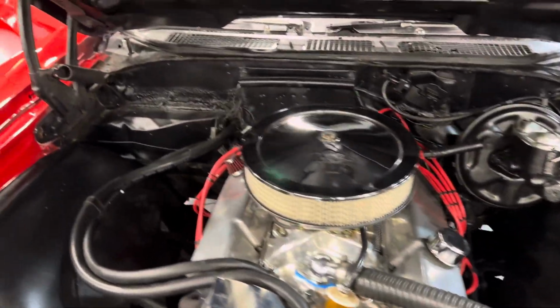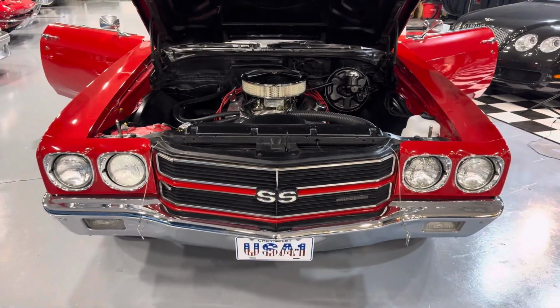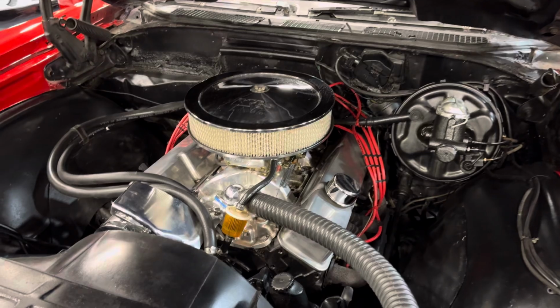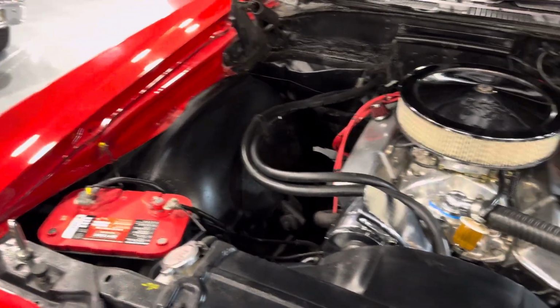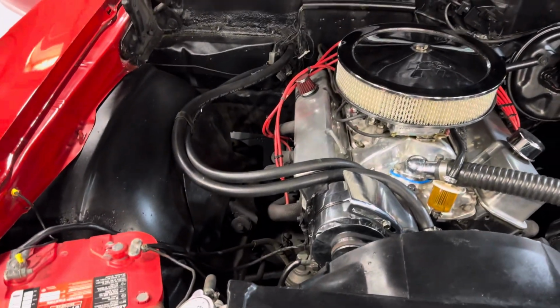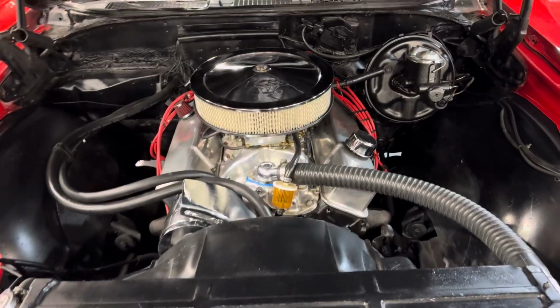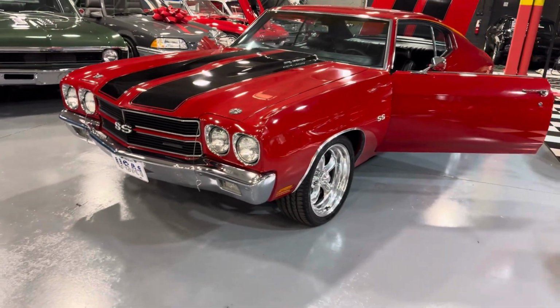Today I have this 1970 Chevrolet Chevelle cowl induction hood. It's got a 350 engine in it. Headers have been added, power steering, front power disc brakes, Optima red battery, polished aluminum intake, chrome alternator, and also an upgraded aluminum radiator. It's got the front hood pins like an SS. It's not a real SS.